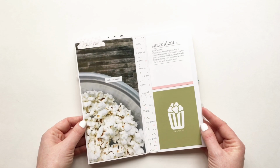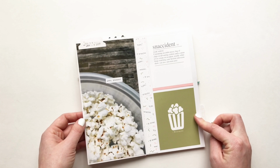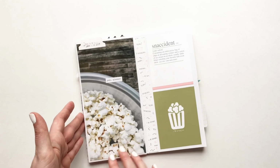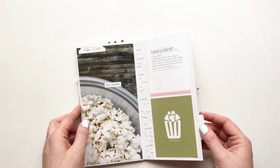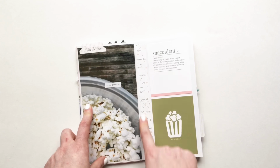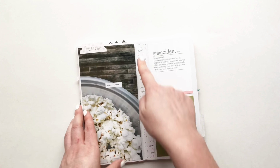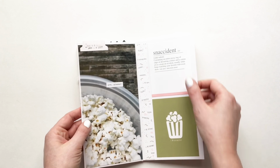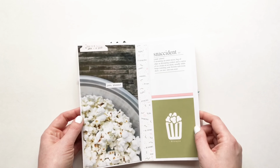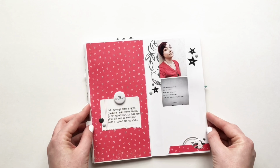Here is another collection by Turquoise Avenue, and this is the snack one. It just so happened that I had already taken this picture of popcorn, and so it was just totally meant to be. So I cut a couple of strips from one of the cards to make this little border, and then kind of used it as a faux pocket page layout, because you've got the two little pocket cards there.